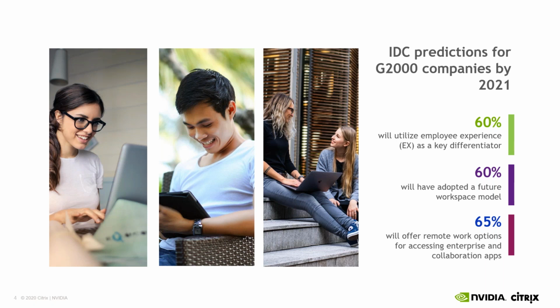Another 60% of G2000 companies will have adopted a future workplace model, a flexible, intelligent, and collaborative virtual and physical workspace environment to improve employee experience and productivity. And 65% of these G2000 companies will respond to the global demand for top talent by offering co-working and remote work options that leverage pervasive access to enterprise and collaboration applications.